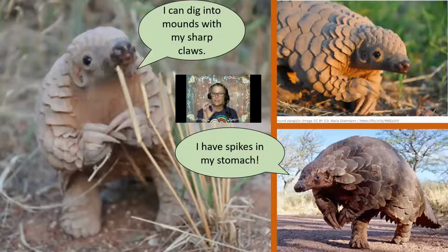And so they don't chew their food. Well, they have keratin spikes on the inside of their stomachs that help grind up that food. Isn't that weird? It almost gives me a stomachache to think about it. They also do something chickens will do. They'll eat tiny little pebbles and stones that rumble around in that stomach and also help grind up all that yummy combination of ants and termites.